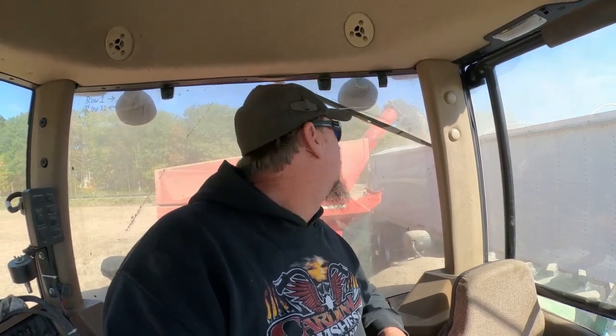These are beans that I cut last night, left them on the grain cart. The combine is full, so once I empty this into the truck, I'm going to go get those beans out of the combine, bring them up, dump them in the truck, and by then I'm hoping the frost has burned off and I can start cutting again, but we'll see.